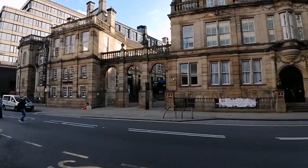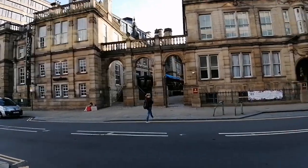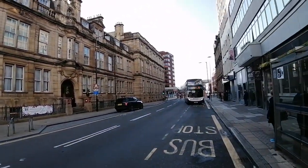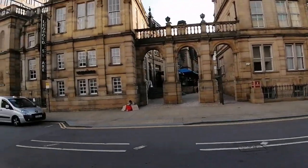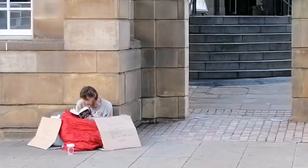Various bars in there, restaurants, etc. Certainly went there about 10 years ago. 52 route here, and to Woodhouse. Bars, restaurants, somebody's in the street there.